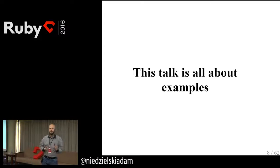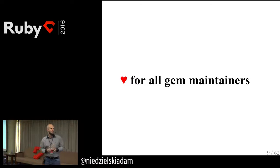And this talk is all about examples. I will have lots of code examples, and I will show some gems. But the takeaway of this talk is not limited to these gems. It's not about use this one, don't use this one. I hope I will manage to show some patterns based on these gems. And a very important thing for you to understand: I'm really grateful to all the gem maintainers. They do awesome work. I will present some good patterns, but also some bad patterns. That doesn't mean that a gem is bad. It means that I believe it's not as useful from this long-term perspective. It's maybe more useful from a short-term perspective, but I'm just going to focus on the long-term perspective.